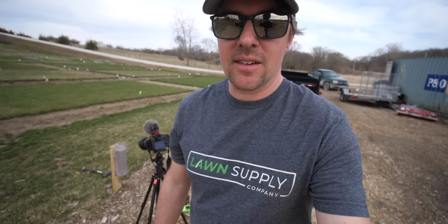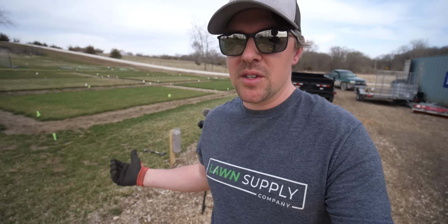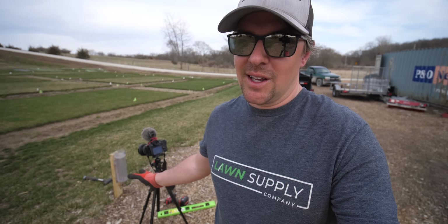Finally found my rain gauge in all of our stuff that is yet to be completely unpacked, so it felt good to get that thing back out here. I checked that after every rain, at least I did at our other property. The nice thing about this one is that it is a long-term rain gauge. It holds, I think, up to 11 inches of rain.